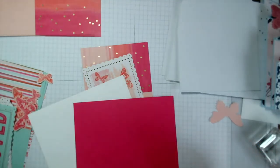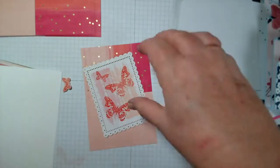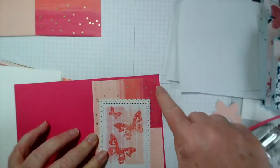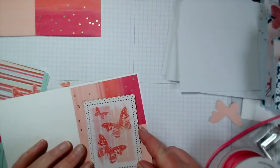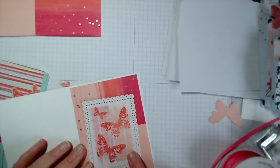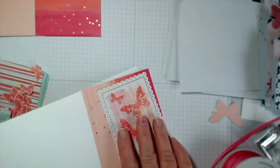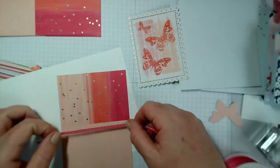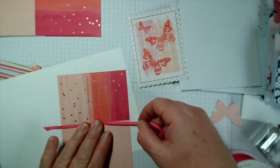Hello Carol G. Lynn says white. Yeah, I think that's my gut feel, because that gets lost here. Let's put that aside. White. Obviously you could go for a contrast colour altogether. So I have a little bit of Melon Mambo ribbon. So I'm just going to literally wrap that around.